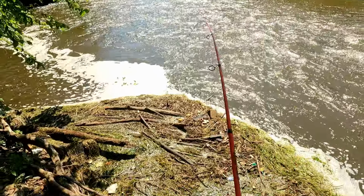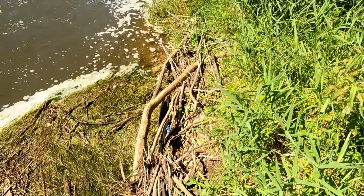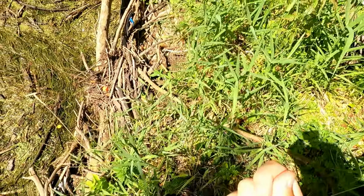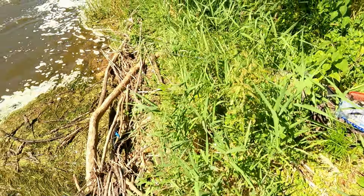There we go. Got one. Had to bring it above that step, but we got a smallie. Let's go. Ooh, slippery guy. Got him on another. Got him on a rooster tail this time.